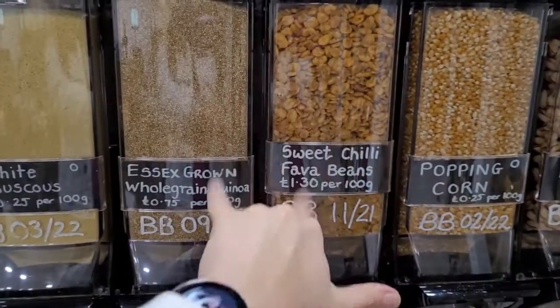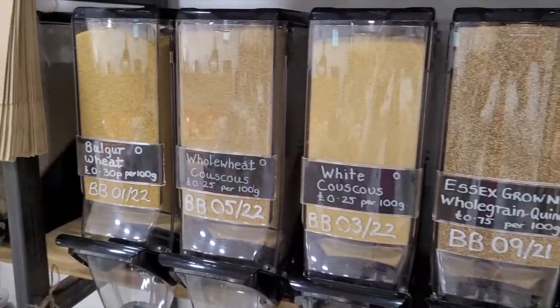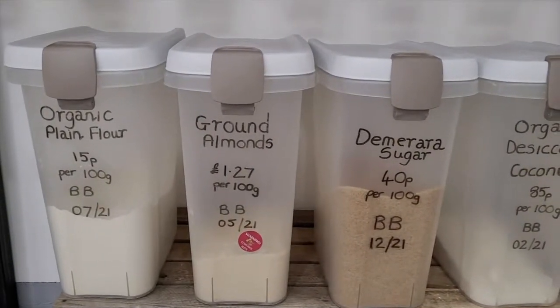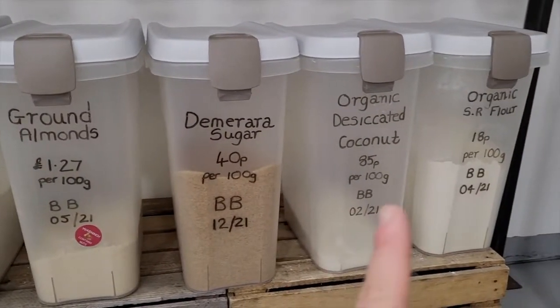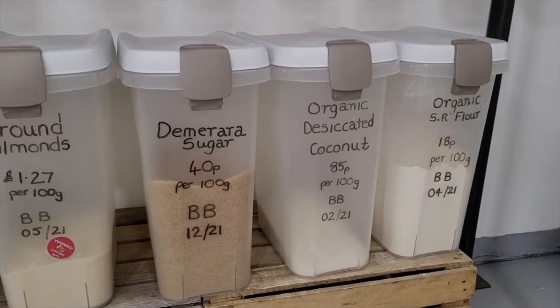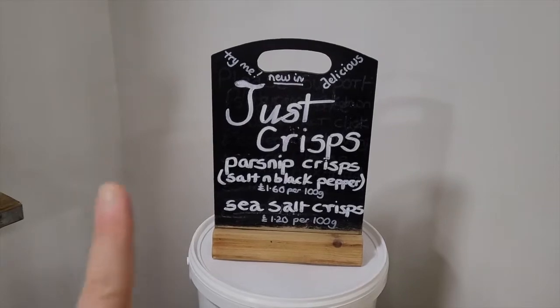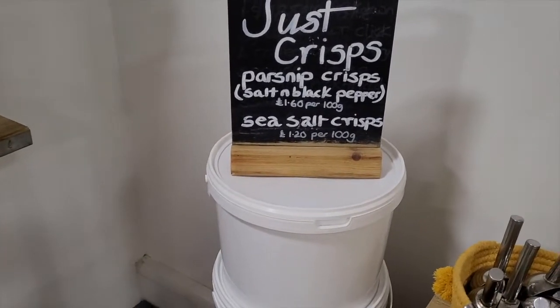And I love fava beans as a little snack, so sweet chilli flavour is delish. So they've got loads and loads of big tubs of plain flour, ground almonds, demerara sugar, desiccated coconut, and then self-raising flour. They also do crisps, which I've never seen before in a zero waste shop. They've got parsnip crisps and sea salt crisps, and they're in these big tubs.